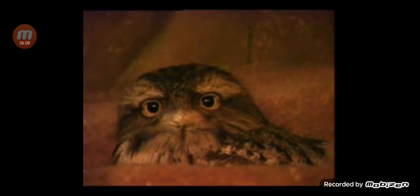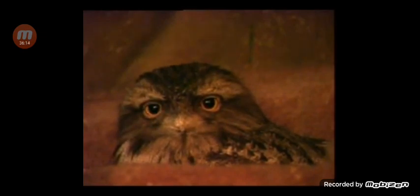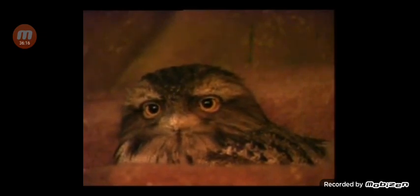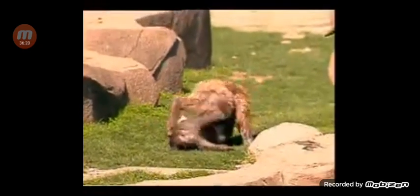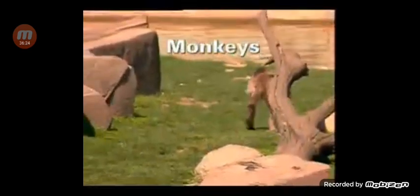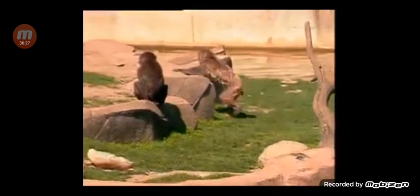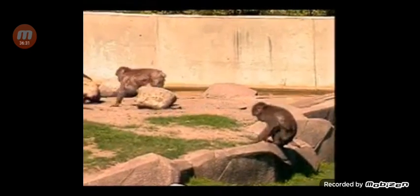Ooh, I see an owl. Do you? Ooh, owl. Look at these funny guys. These are monkeys. And these monkeys are monkeying around. Monkeys like to play and have fun and swing in the tree.